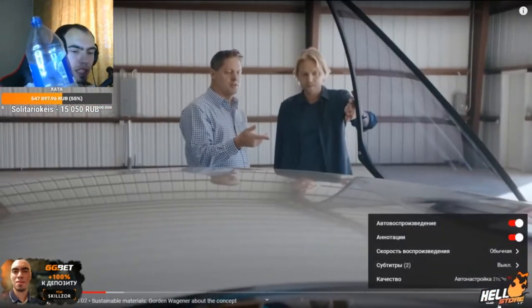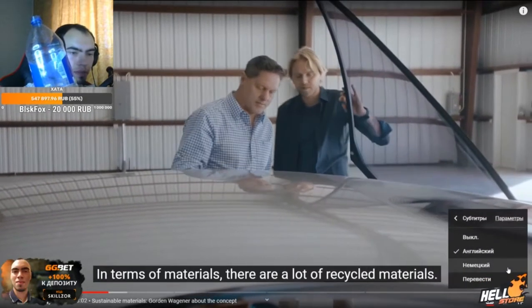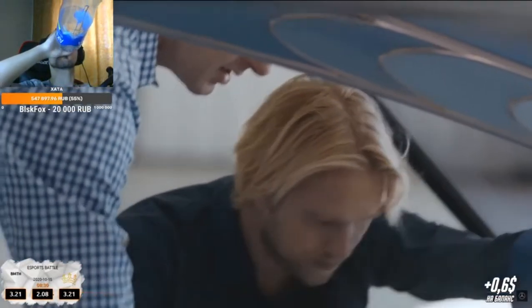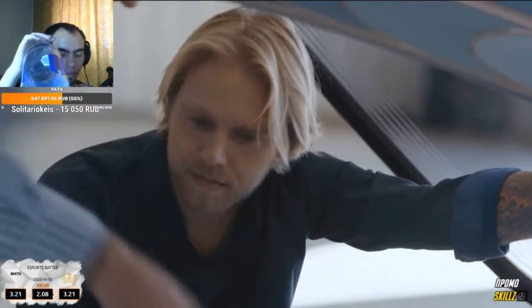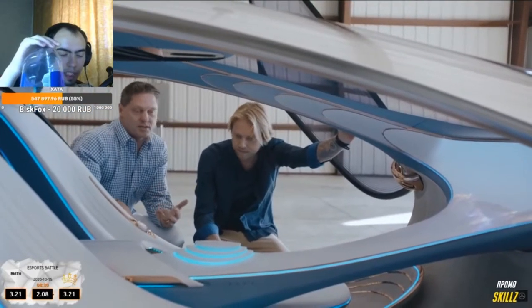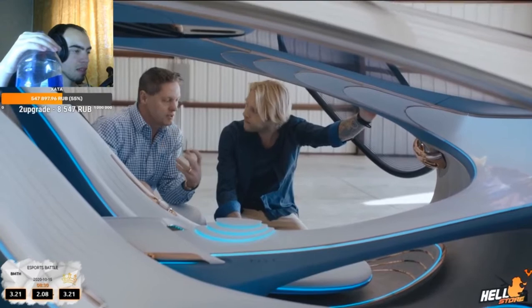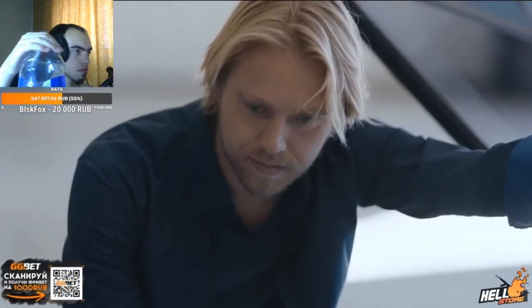From the materials, there's a lot of recycled materials. We have the dynamic car, which is fully recycled. We have this Karun wood, which is fast-growing rattan, very sustainable. We have all these fabrics, this ocean waste plastic. So from the material side, this is completely sustainable. And of course, our vision is the 100% sustainable car, and that car should embody this.